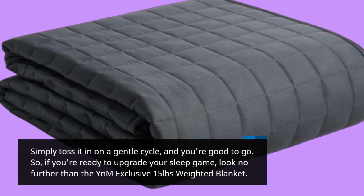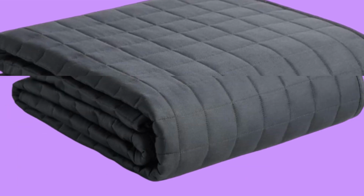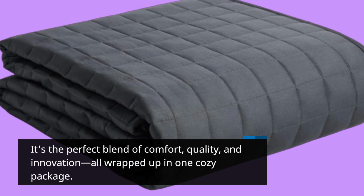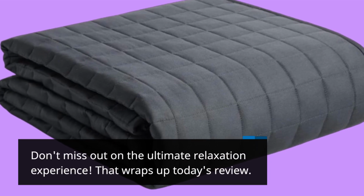So, if you're ready to upgrade your sleep game, look no further than the YnM exclusive 15 pounds weighted blanket. It's the perfect blend of comfort, quality, and innovation, all wrapped up in one cozy package. Don't miss out on the ultimate relaxation experience.